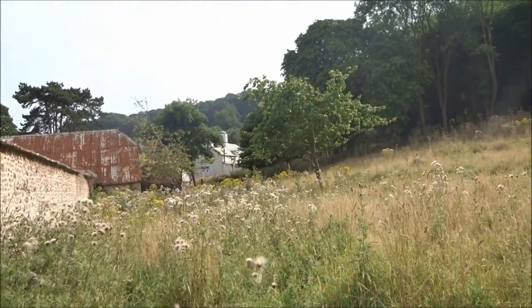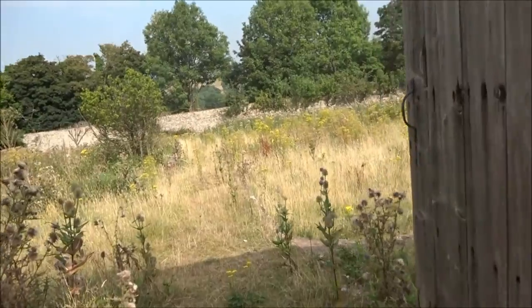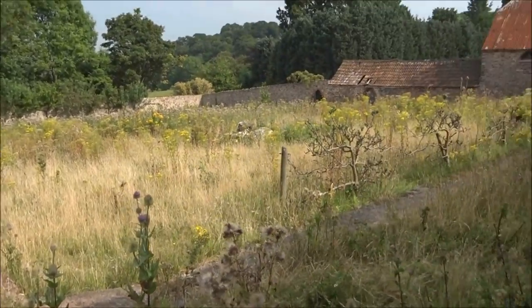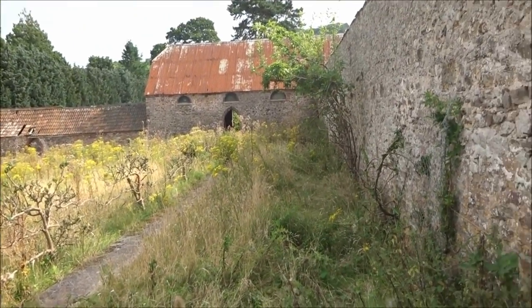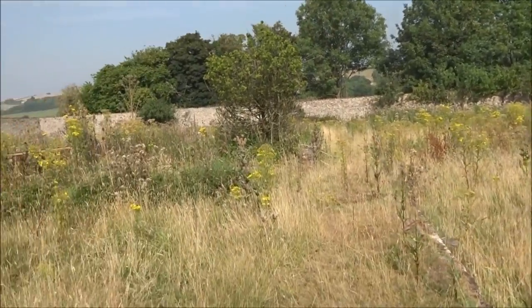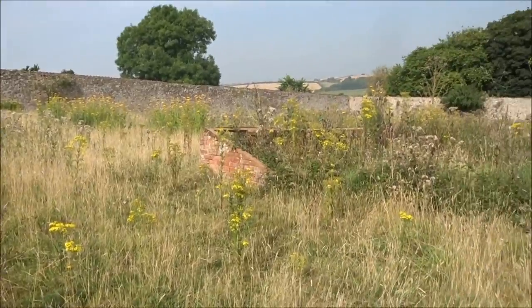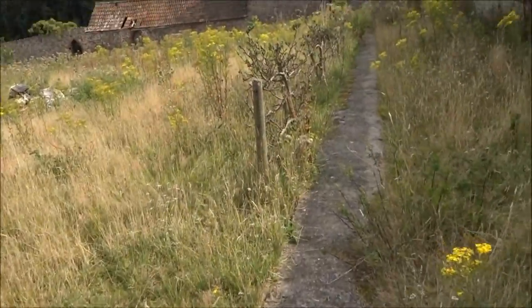Part of the barn there. Yeah, it's still very derelict. Look at that old barn now. It's more derelict than it was, actually. Yeah, it's definitely more derelict. It hasn't been rescued at all.